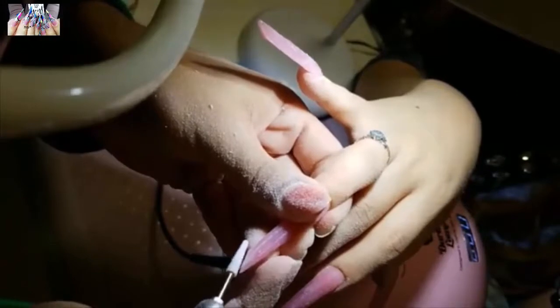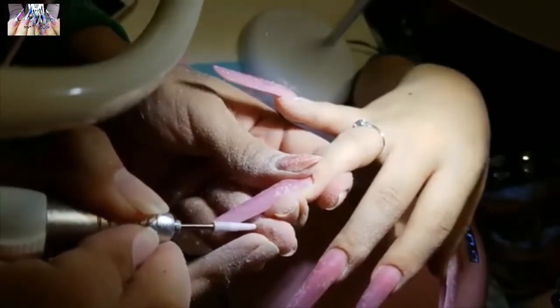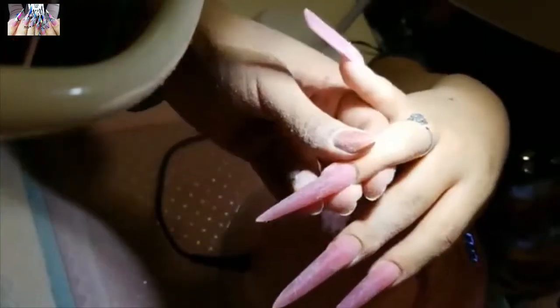Look at that, you guys. How this bit saves you so much time and effort when you shape that free edge. And you can get it really razor sharp. So dope. Oh my gosh.